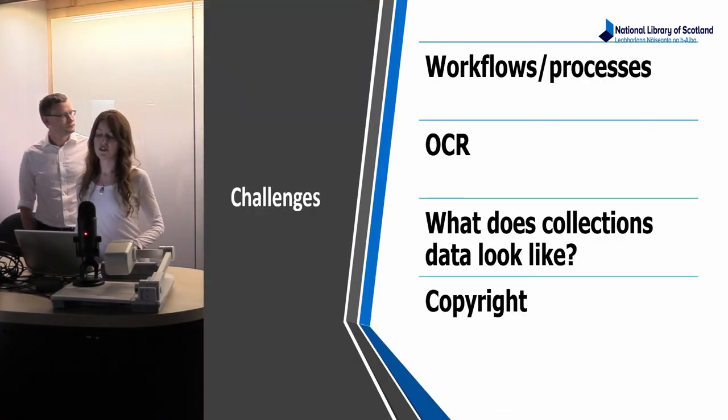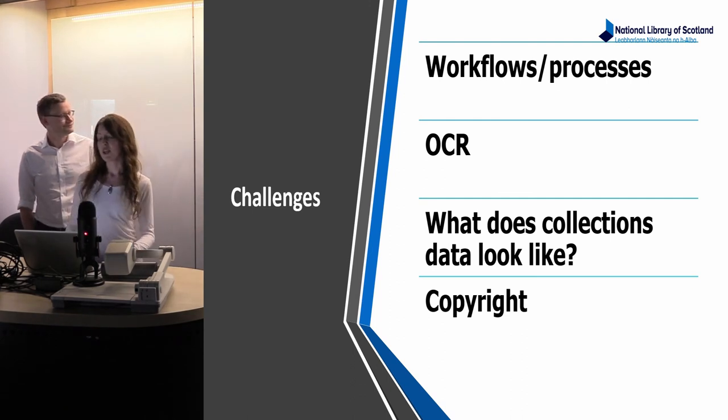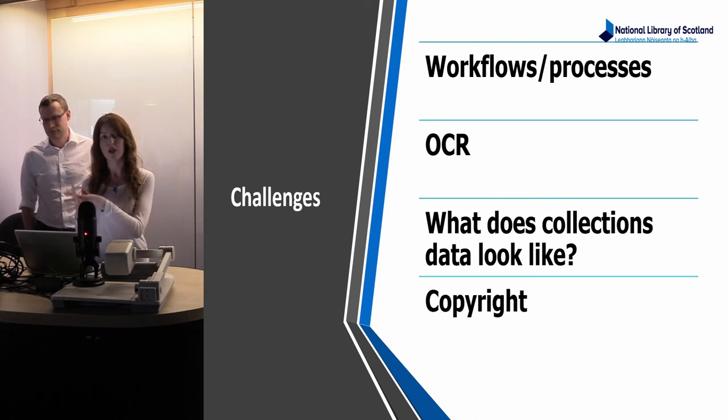So there's a few challenges of setting up a digital scholarship service. We're only a couple of months in, and I can already fill a slide quite happily with it. Setting up new workflows and changing processes is always quite fun, because you're making things work. But it means changing the way that people are working at the moment and changing existing processes. And it also means looking at our collections in new ways.